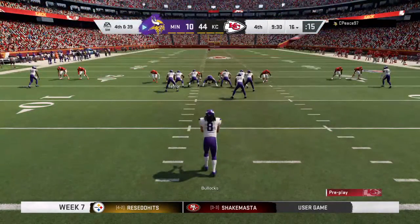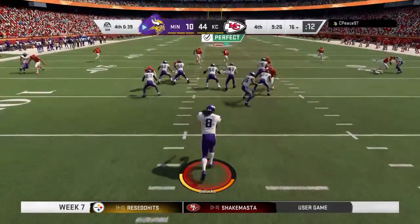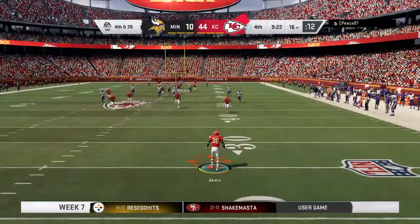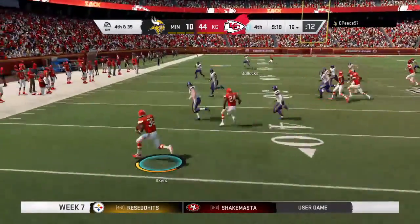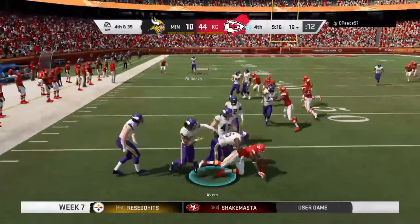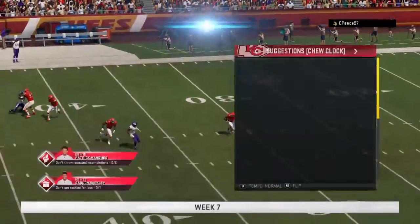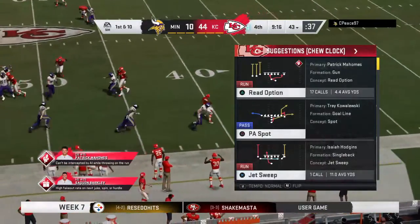The Vikings send out their punter, standing just outside his own goal line. Averaging over 50 yards a punt so far as this one's away. And taken right on the 30. Nice job bringing that one back. 14 on the return. And out will come the offense as they take over.